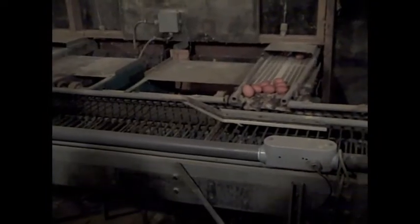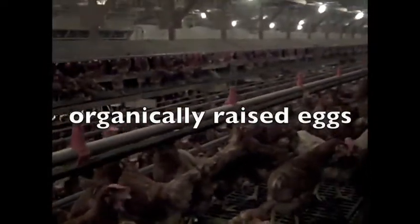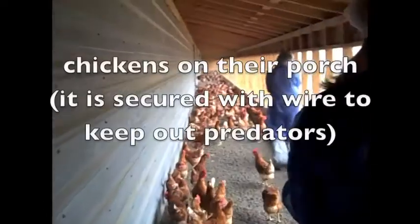Hens that produce organically raised eggs are allowed to roam free all day and all night long. They also have a large porch outdoors which they can go to whenever they want, which is protected with wire to keep them safe from predators.